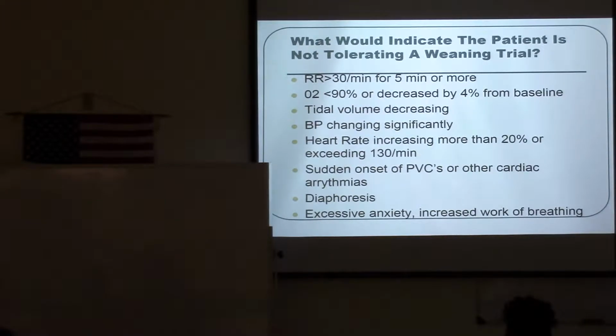Their tidal volume is decreasing. So if they're breathing on their own and their tidal volumes were 400 when you started the trial, and then you see it's 300 and it's 250, they're wearing out. They're just getting tired, and that's why their volumes are small. Blood pressure changing significantly. Some patients will become hypertensive, some can become hypotensive. The heart rate increases more than 20% or it exceeds 130 per minute.